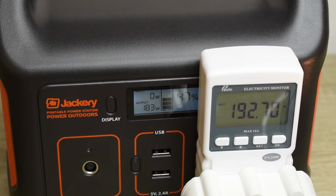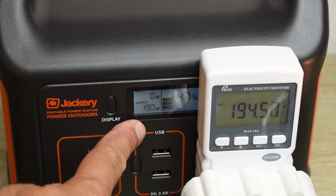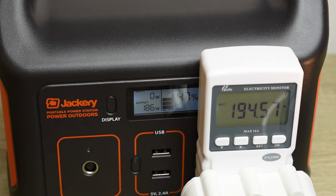Okay, 37 minutes has passed. We're still 192 to 195, and we're down to 47%. It's been running continuously and has not turned off. Over here, 16%, and we're at 57 minutes, so almost an hour with the 200 watt load, or just a hair under 200. Cooling fan is quiet, and it never turned off.